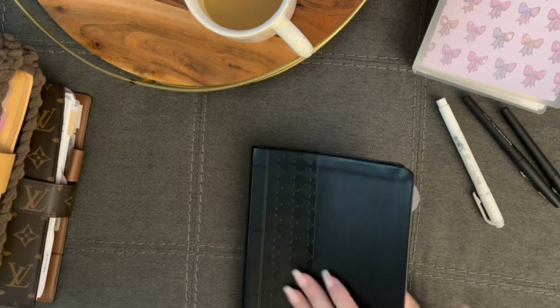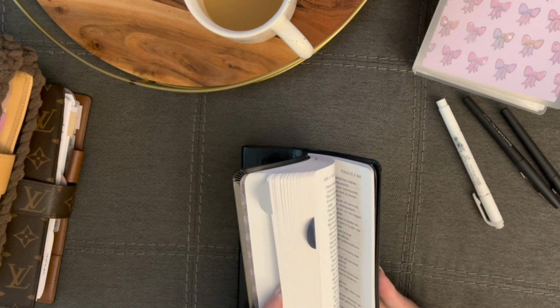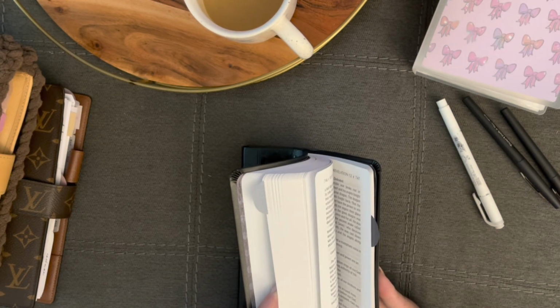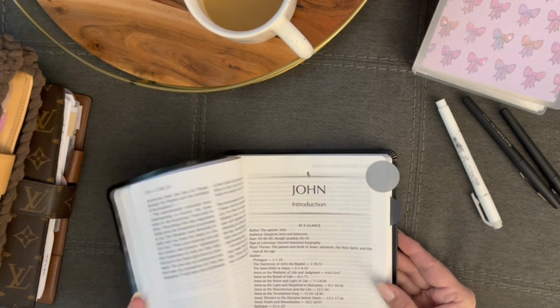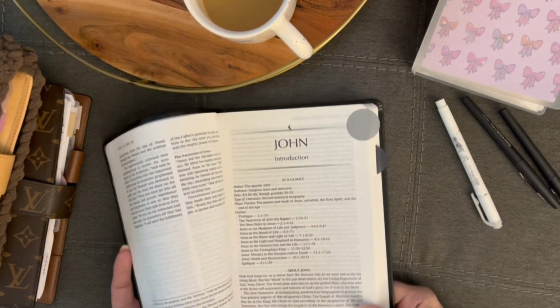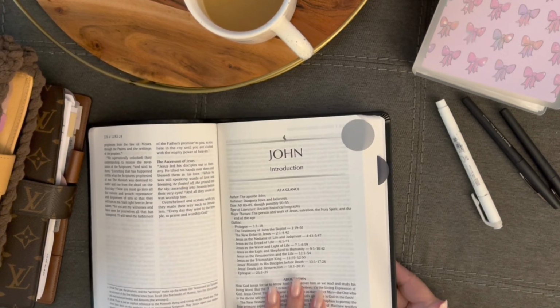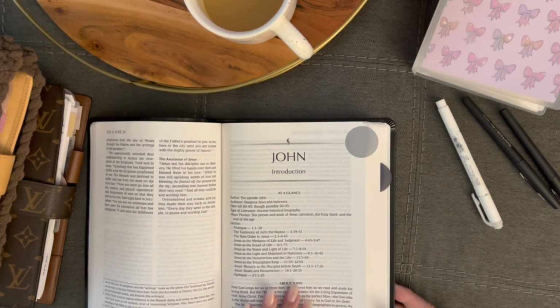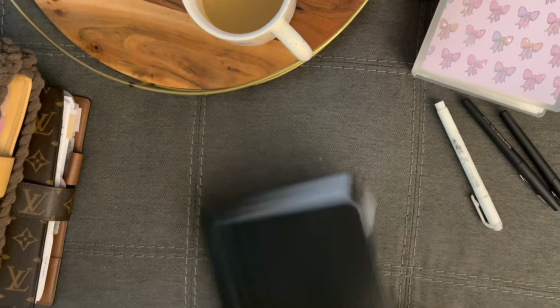I also have this, this is my Bible that I started using. I started reading one chapter in the morning, one chapter at night. I'm a couple days behind. And it's really important to me because when I was growing up, I didn't go to church and stuff like that. My dad raised me. So, you know, I'm kind of learning a little bit late, but better late than never.